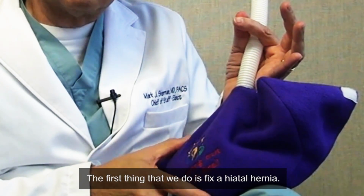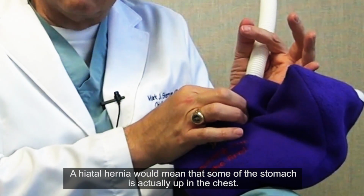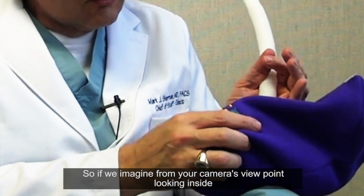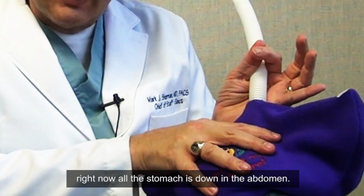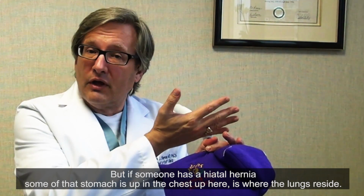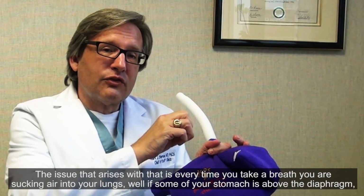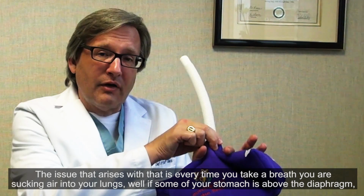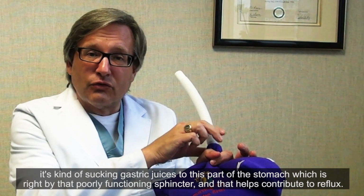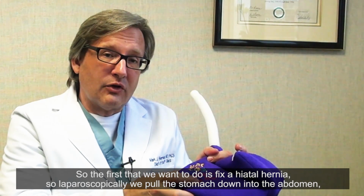The first thing that we do is fix a hiatal hernia. A hiatal hernia would mean that some of the stomach is actually up in the chest. So if we were, imagine from your camera's viewpoint, looking inside, right now all the stomach is down in the abdomen. But if somebody has a hiatal hernia, some of that stomach is up in the chest. Up here is where the lungs reside. The issue that arises with that is every time you take a breath, you're sucking air into your lungs. Well, if some of your stomach is above the diaphragm, it's kind of sucking gastric juices to this part of the stomach, which is right by that poorly functioning sphincter, and it helps contribute to reflux. So the first thing we want to do is fix a hiatal hernia.